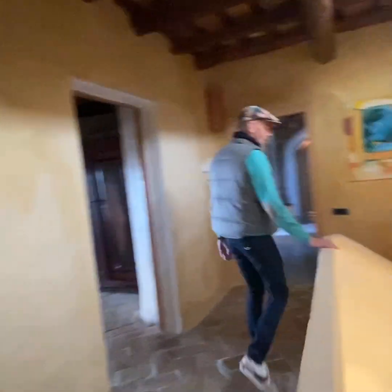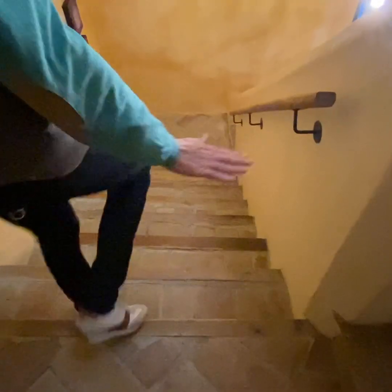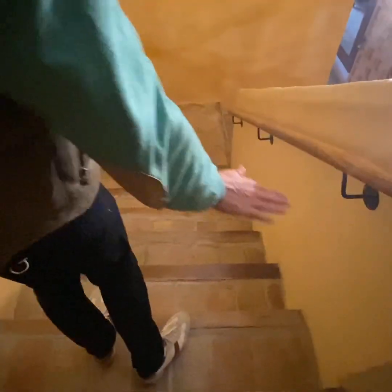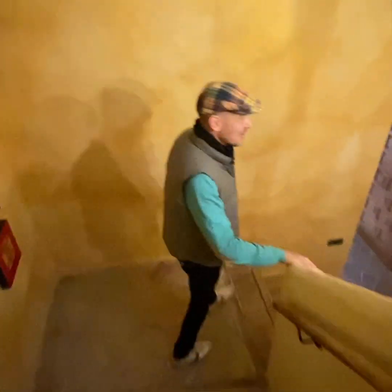So we're going down onto the first floor. This is the second floor. Am I drunk? Have I been drinking? Or do the stairs actually have a very big lean to them, don't they? Yeah, they have. But look, I'm almost, which is part of the charm of this house.